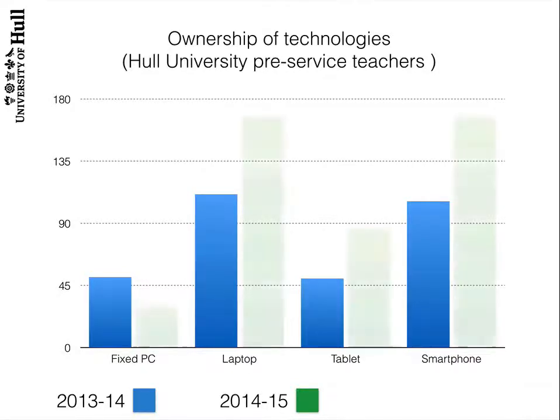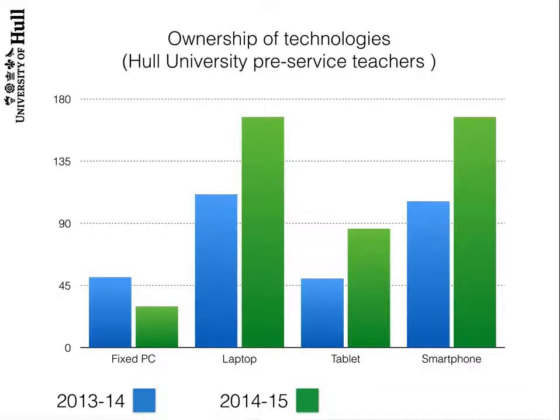But when we fast forward to 2014-2015, this has been even more exaggerated. So the fixed PC has diminished. Very few students now are buying or bringing to university one of those, but the laptop and increasingly the tablet and the smartphone are becoming the devices of choice for students.